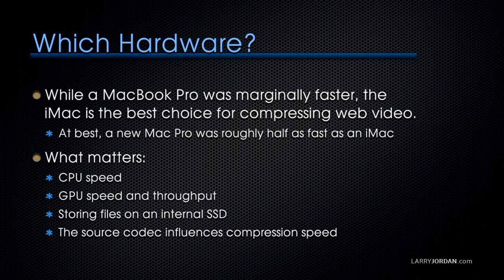If you're compressing video for the web, while a MacBook Pro was marginally faster, the iMac is the best choice for compressing web video. At best, a new Mac Pro was roughly half as fast as an iMac. When you're picking the iMac, what matters is CPU speed, GPU speed, and throughput, storing files on an internal SSD versus an external hard drive. And the source codec of your video influences compression speed. We'll talk more about that in just a minute.